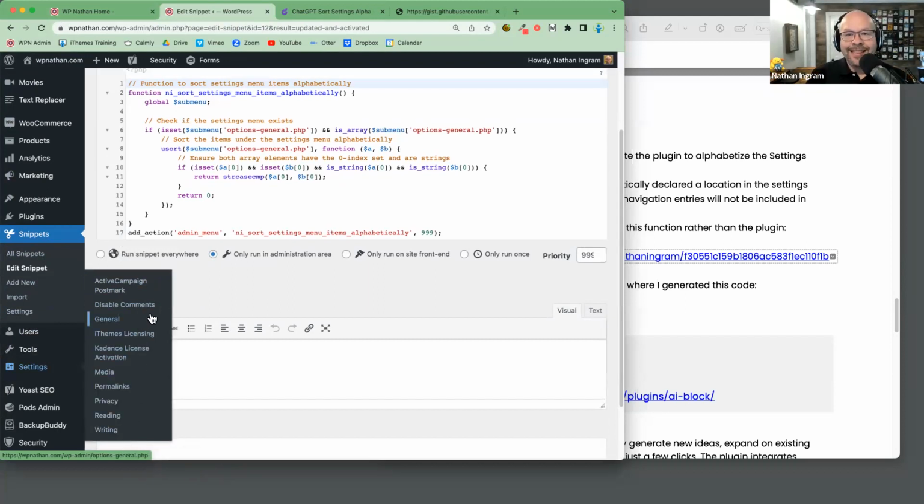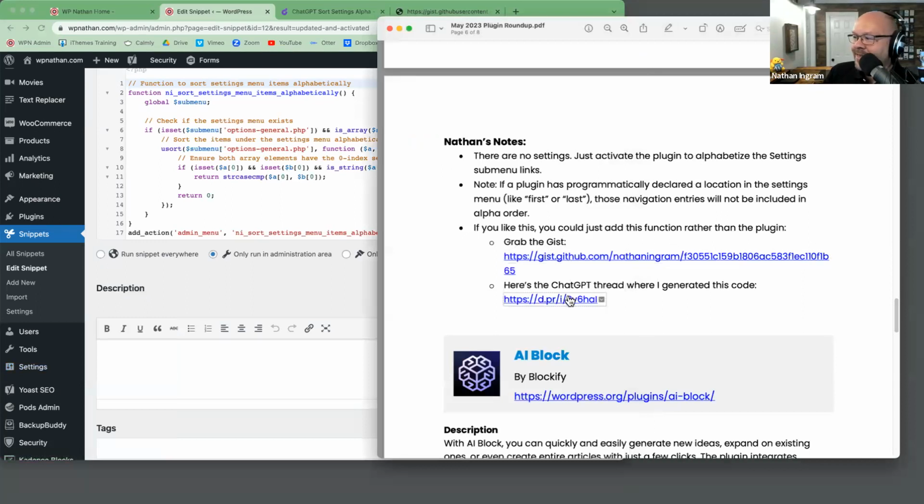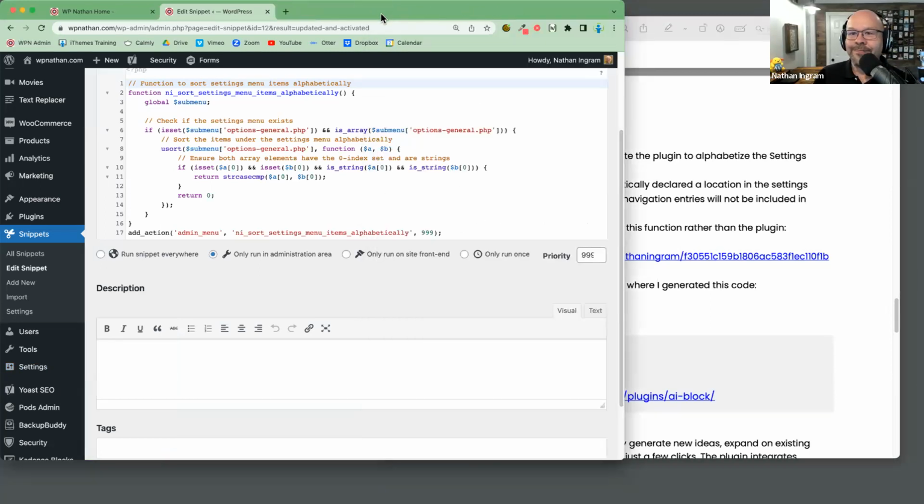Isn't that beautiful? This is now in the custom function stack of our base site, because now that I've seen it, I must have my settings menu alphabetized. Isn't that cool? So I've given you the snippet, and I've given you the ChatGPT thread if you want to play around with stuff like this in the future. So there you go. Isn't that fun?